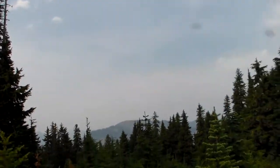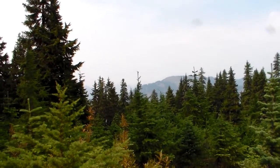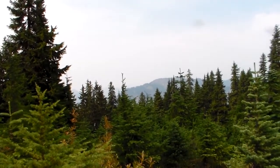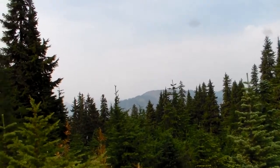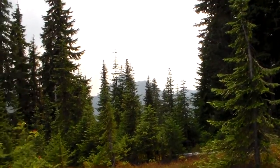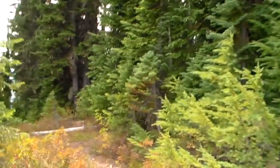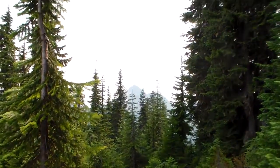I'm not going to be able to see it from here, but you can see how muggy it is, and it looks like clouds, but that's just lingering smoke because there's a fire over there. And then I think we're getting some smoke coming from eastern Washington as well, because there's some fires going on over there too.